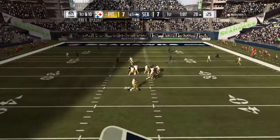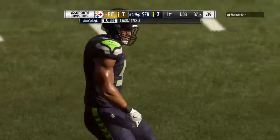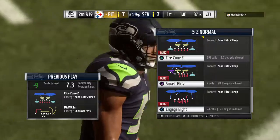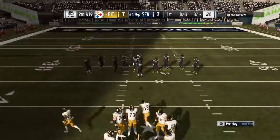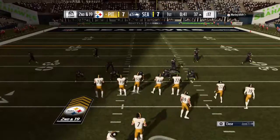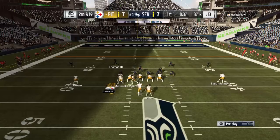Now a play fake here on 1st down. Rolling to his left, and he's going to have to eat this one as down he goes. Barkevious Mingo. Not dropping into coverage. He comes on the blitz and takes him down for a loss of 9. So 2nd and long, and got to be careful not to fall out of field goal range.